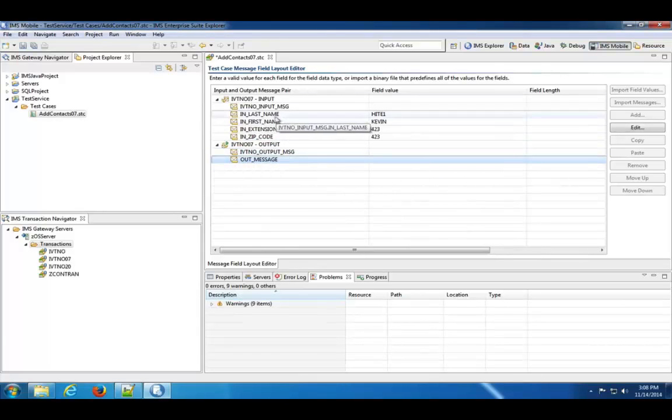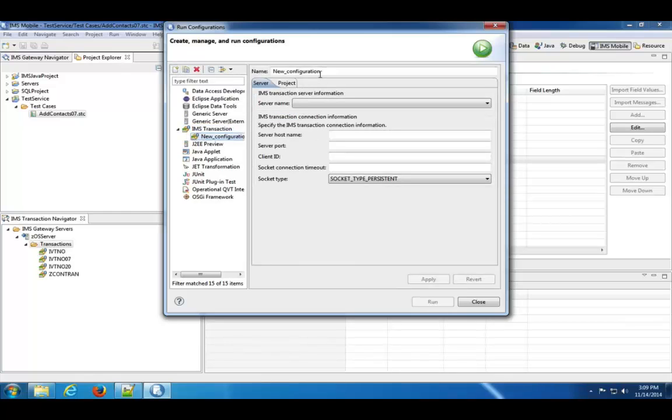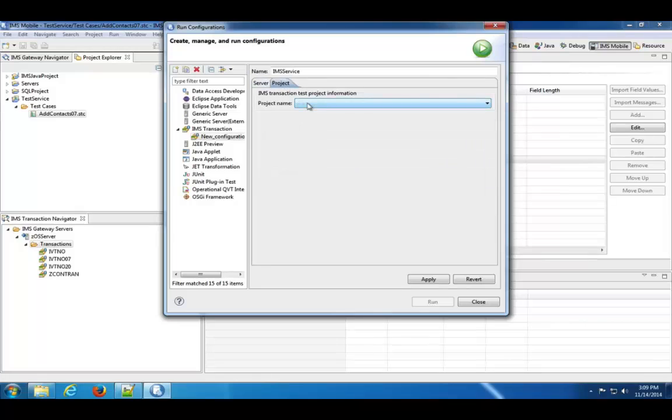And then once you're done here, all you have to do is save this. And then in order to run this test case, you're going to go to Run Configurations, select IMS Transactions, and add a new launch configuration here. We'll name that launch configuration IMS Service, and we're going to select the server that we want to test against, and that's going to be the z/OS server that we created earlier. And in the Project tab, we're going to select our test service project, and we're going to hit Apply and Run.